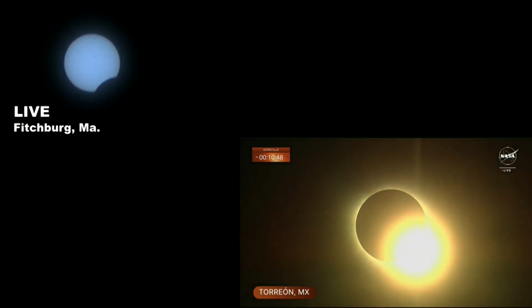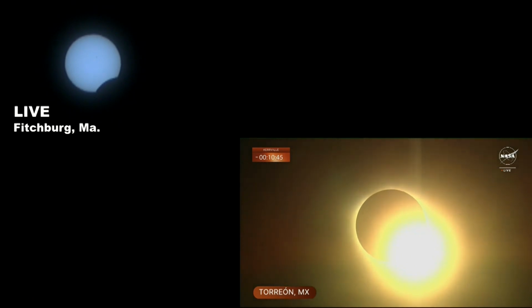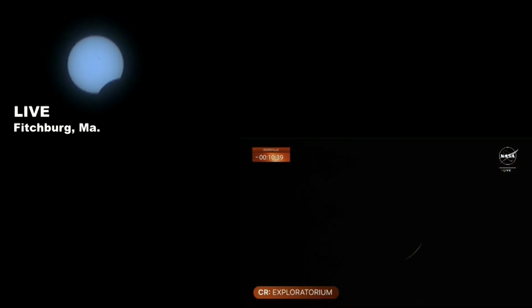And you can see there's that diamond ring effect as we are coming out of totality in Torreon. Wow, what an incredible view. Look at that, that is a bright one. Is this what, a Baily's bead? Or so that's going to be that diamond ring, just how bright it is.